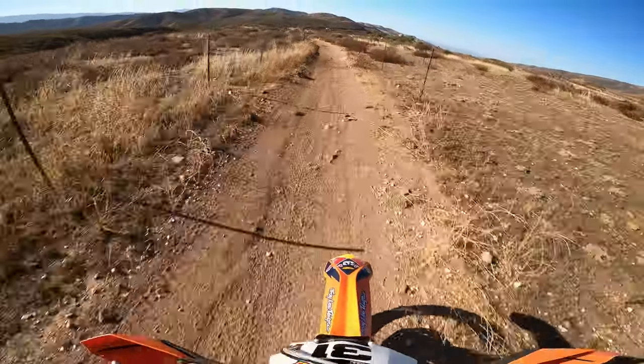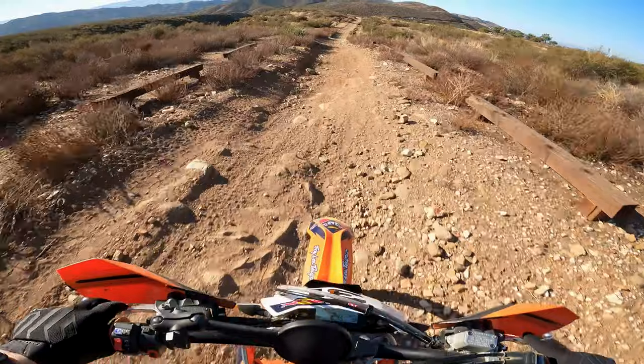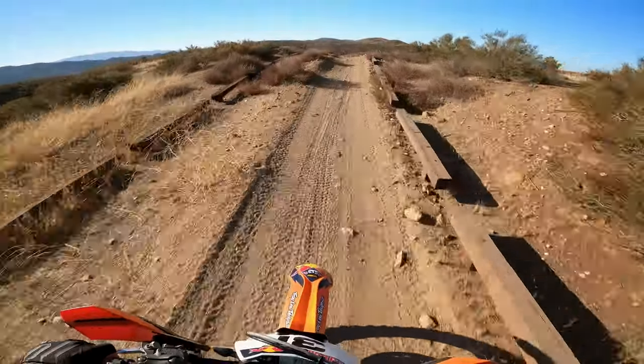But anyway, this is one of the connecting trails, a shortcut. I was gonna ride around and show the whole thing, but you can hop on Google Maps and go see it.